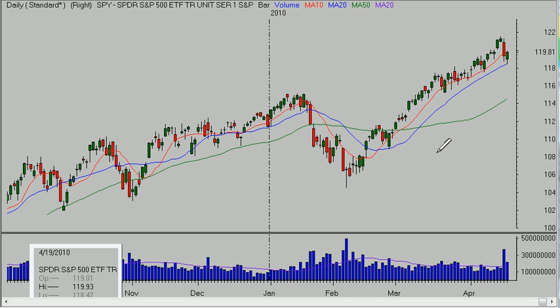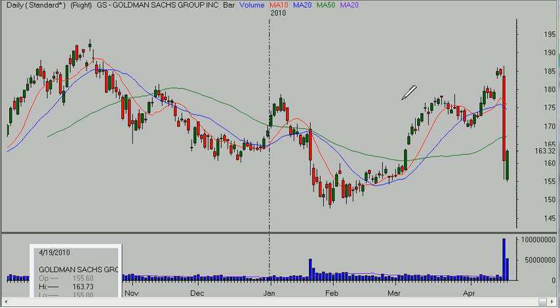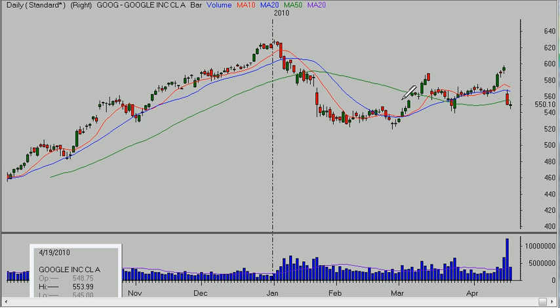Let's take a look at this S&P 500. We've gotten a lot of news here recently. Obviously, we're in the middle of earnings season, or it's just starting out, and we also had the big news regarding Goldman Sachs on Friday. Well, the market has held up very impressively, and it's good to see that this market is as resilient as it is in light of a big downward move that we had seen on Friday in Goldman Sachs, and also the earnings related selling that occurred in Google.